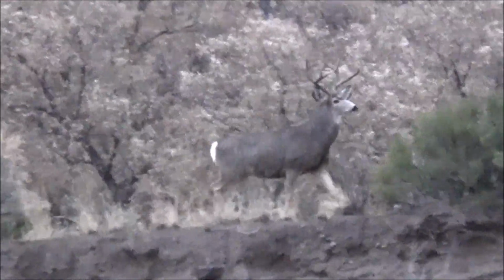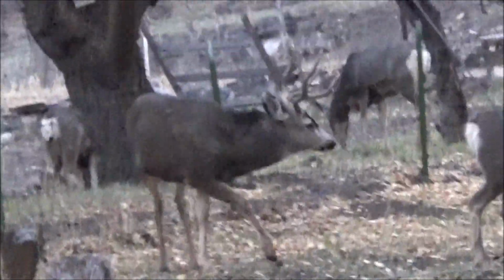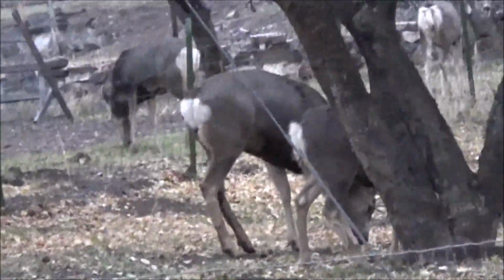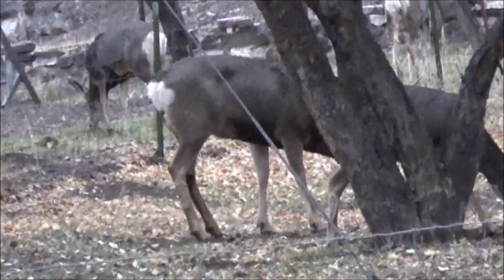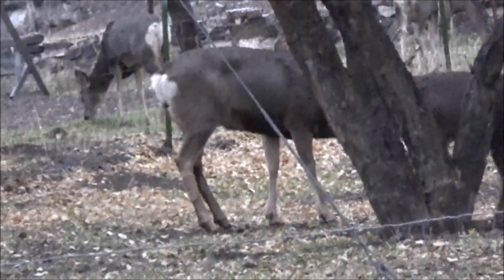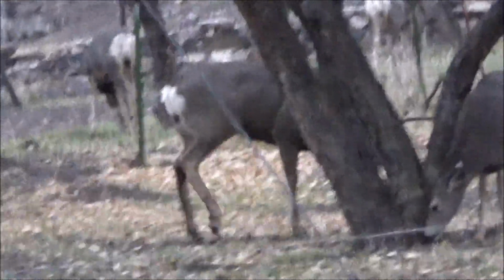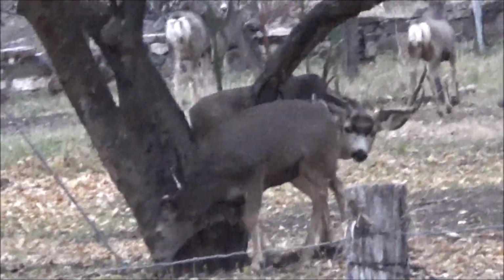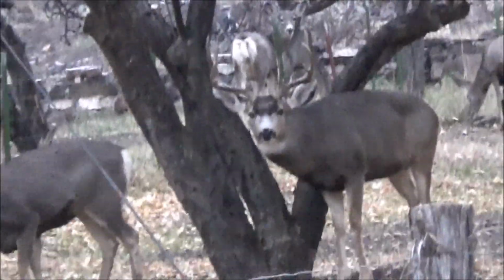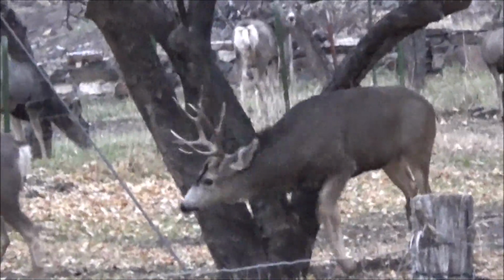Hey! Oh, gone now. Well, finally turned up a decent buck in Eagle Valley. Or seen, I should say, and now he's hiding behind a tree where I can't see him. Maybe he'll walk out in a minute, I don't know. Yeah, there he goes. He's following the doe around, nice big 4-point. Yeah, this is the nicest one I've seen all summer long.